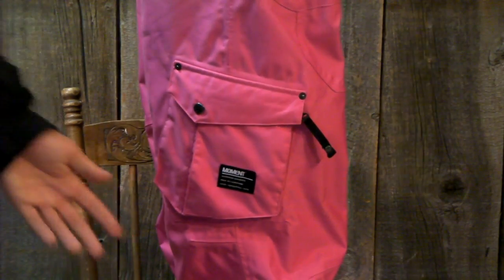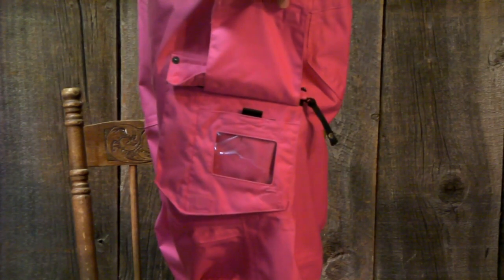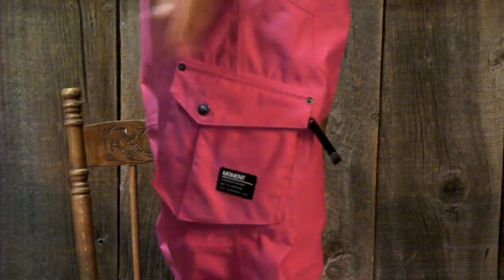They have a really cool hidden season pass window, so that you don't have to have your season pass showing at all times. But when the lift operator asks for it, you can open this and show them.